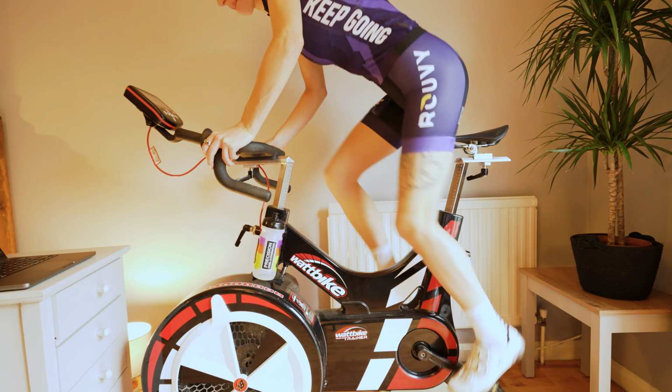So hopefully that gets you started on your indoor cycling training for this winter. I, for one, am super excited about using Rouvy as part of my training regime to get me ready to kick some ass in 2024.